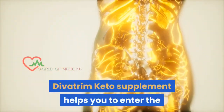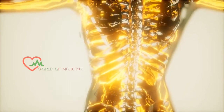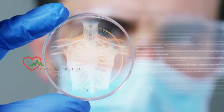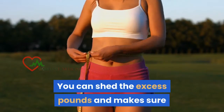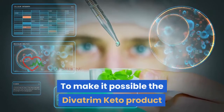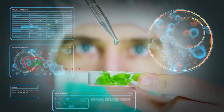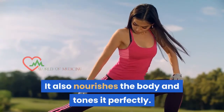Divatrim Keto Supplement helps you to enter the ketosis state to burn off fat instead of using carbs. This process is made by the supplement by improving the body metabolism and fat burning process. You can shed the excess pounds and make sure that the person gets better muscular health. To make it possible, the Divatrim Keto product uses the perfect combination of ingredients that makes the consumption safe and effective. It also nourishes the body and tones it perfectly.